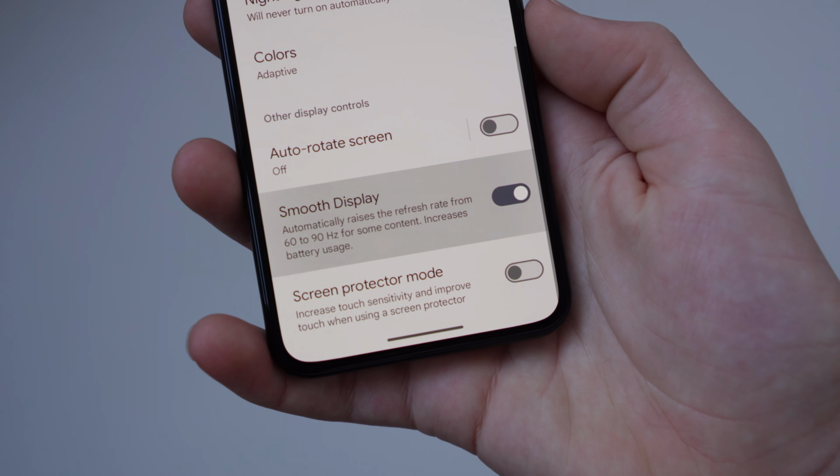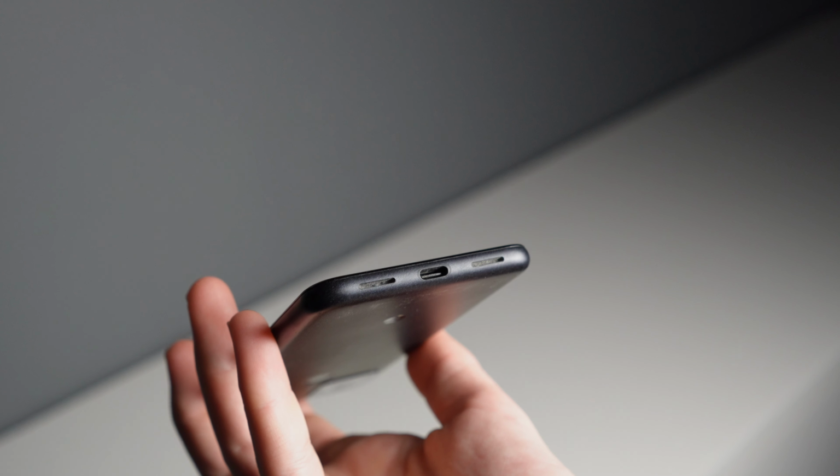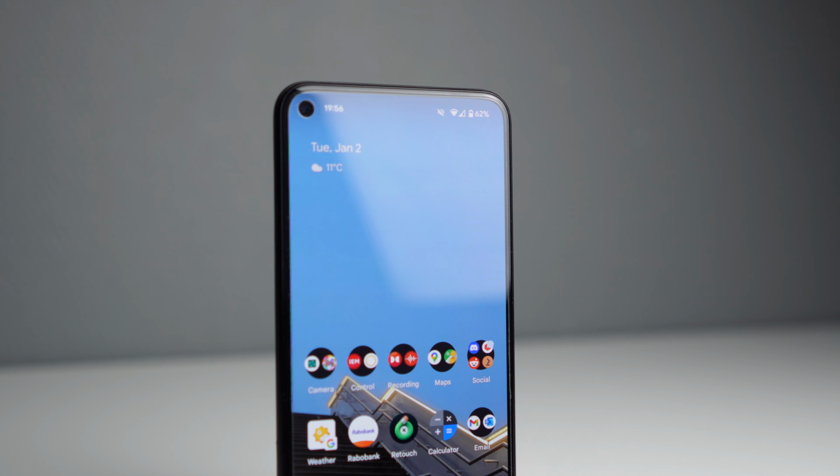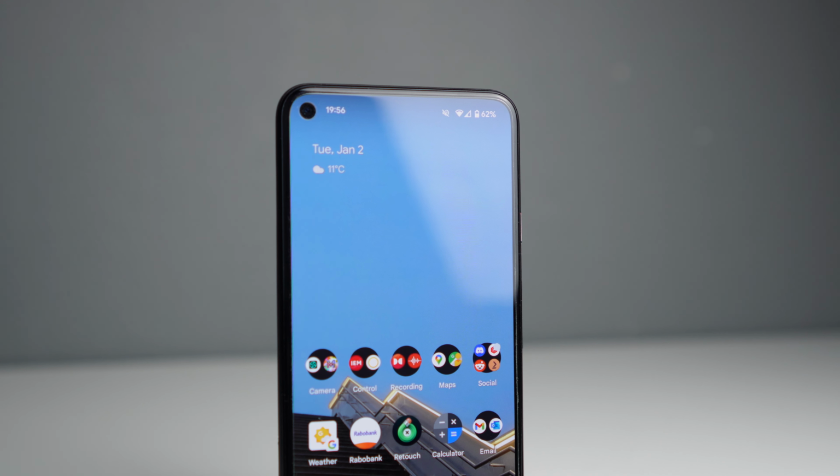Of course, it's not perfect, the speakers aren't amazing, it doesn't have a telephoto camera and the update support is probably going to stop soon, but I will keep using my Google Pixel 5 as my main phone.